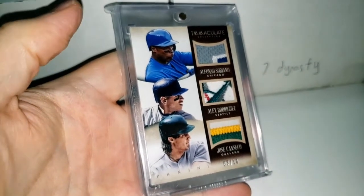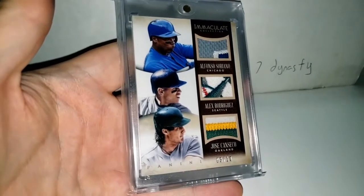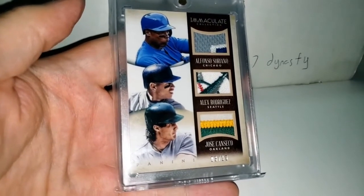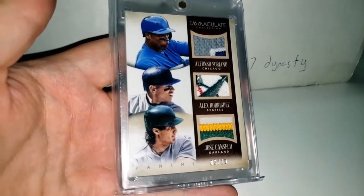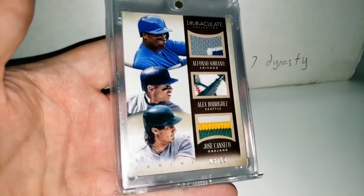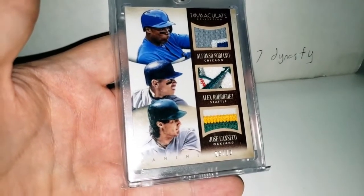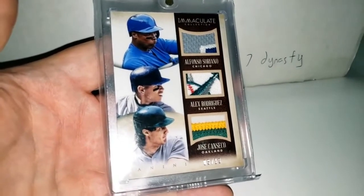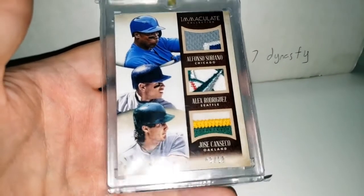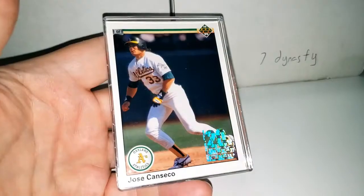I don't typically do multiplayer cards like this a lot of times, but this card is the exception to the rule, and it's probably because of the A-Rod patch if I'm being honest. So I really think that this is just an incredible looking card together. I remember one similar to this that I ended up losing out on. I think it went for like $238 or something. It's numbered to 10. I'm very happy to have this one in my collection here.